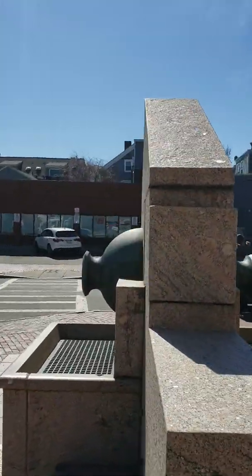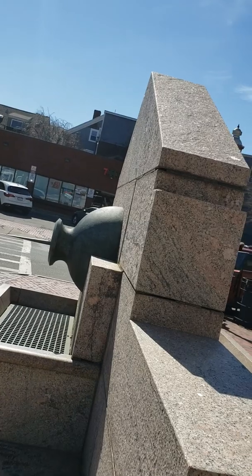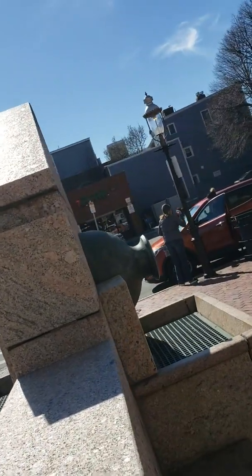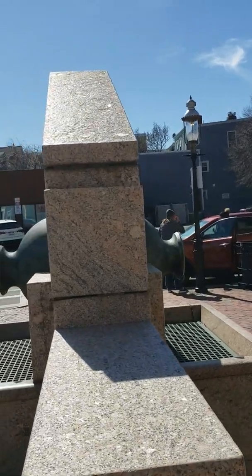This fountain, I don't think, was here at that time. It's quite a fascinating fountain. I wish it was running. I've got to find out what the name of this fountain is because it's quite nice.